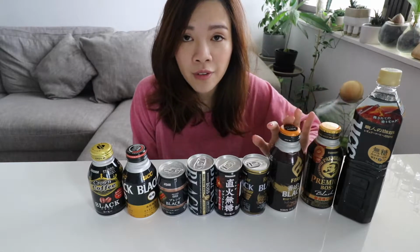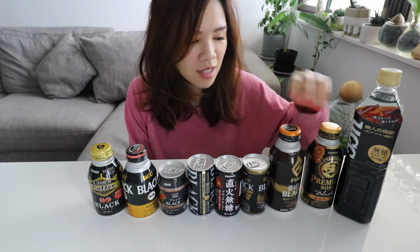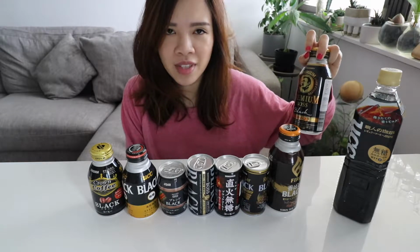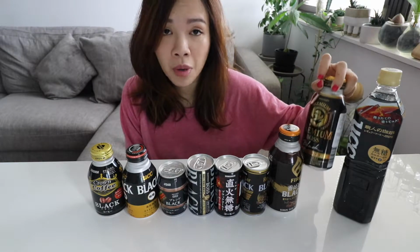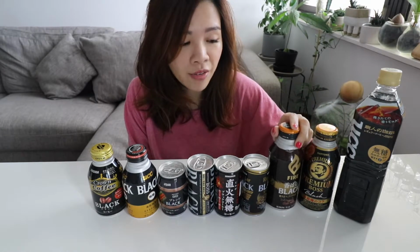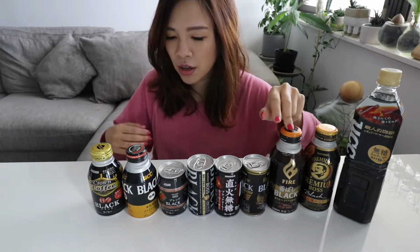So most of the coffees here that you see are popular brands in Japan. Suntory especially, this one, the Premium Boss, you probably will see it in most places, even at 7-Eleven in Japan. They are one of the most popular brands. I've tried this one before. Kirin, so you probably have heard of Kirin beer. They have their own coffee brand as well. I've not tried the Kirin coffee brand.